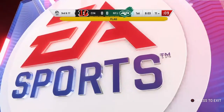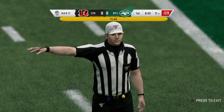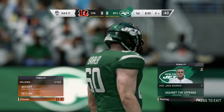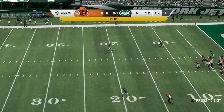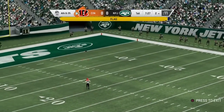And the pressure will get to him. He goes down. A flag on the play, but this looks like holding on the offense. So instead of giving them another third down, they'll decline it, brings up four. Now, that's smart football right there. You don't even have to really spend a lot of time considering it. Just know that you're probably going to get the ball back. Good job declining that penalty.